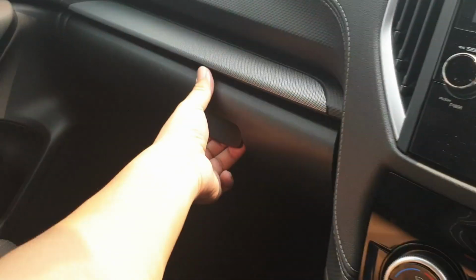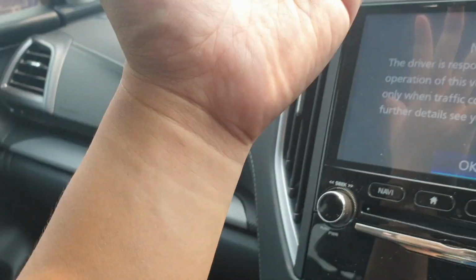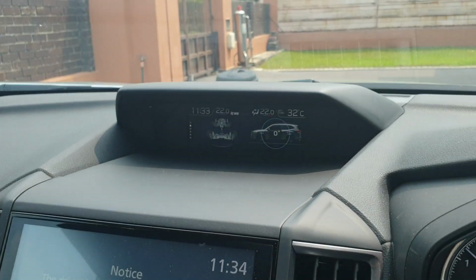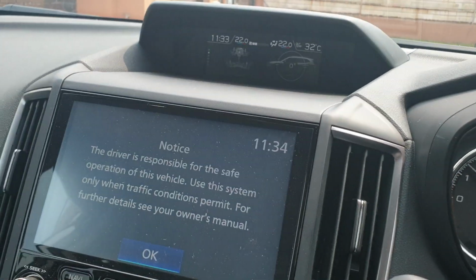Okay, let's open the glove box. All right, simple standard glove box here. This monitor here, now, this is another area that Subaru really could do with some improvement.